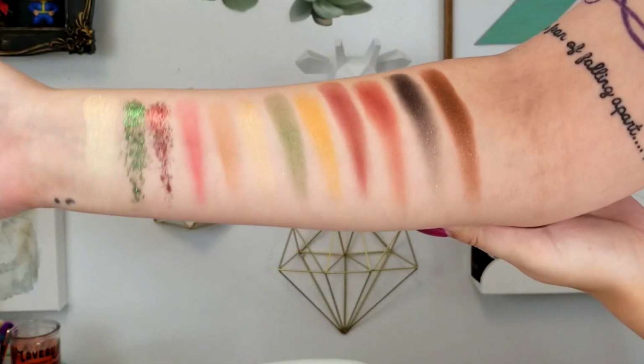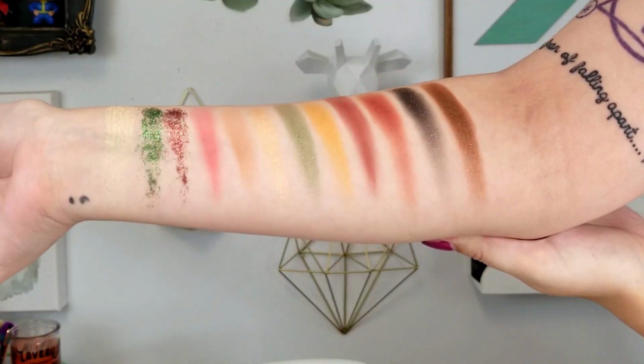The palette itself, the palette quality is fantastic. Even though there's only 2 mattes in here, that's a big complaint for me. There's only 2 mattes right here. But the palette itself, from every shade I've used, I really like it. Even the glitter is holding up really well without a glitter glue. The reds look really pretty. The shimmers in here are super soft, velvety, smooth, feel so good with the brush and the finger.